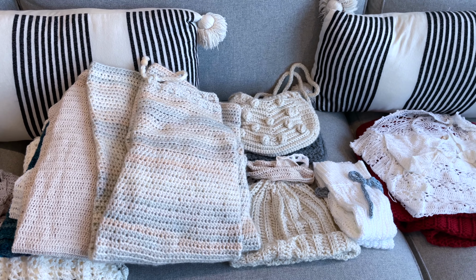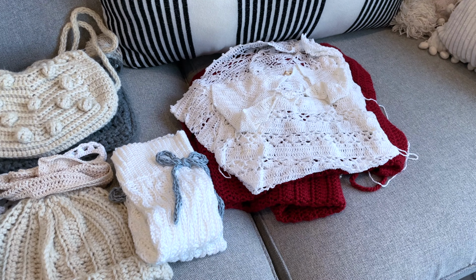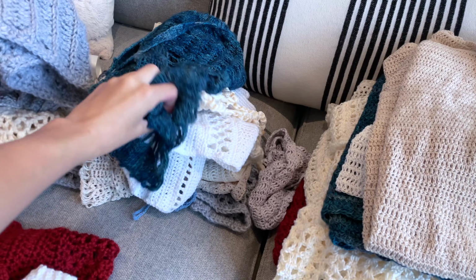And for some of these items, when I was first beginning, I used YouTube tutorials that I found from other amazing crocheters, and I will of course link their channels and the videos as well.